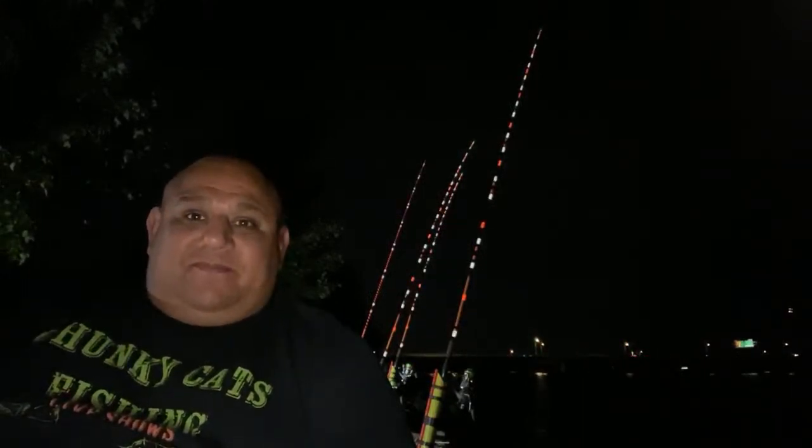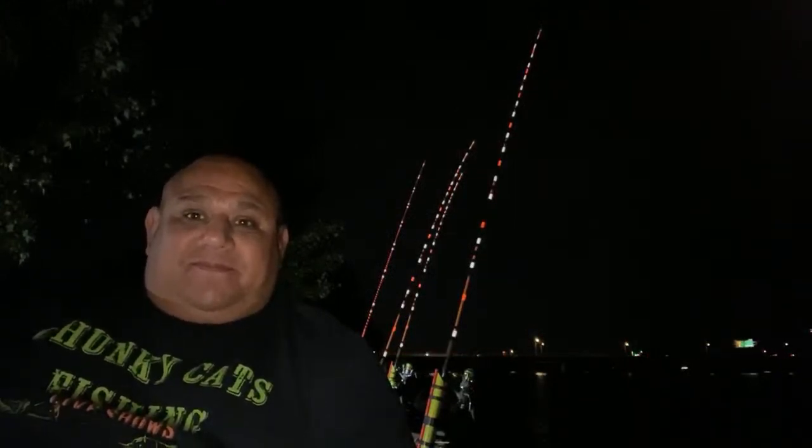I think he was using 50-pound monofilament Whisker Seeker line, and I'm like, there's no way in the world a fish can pop a line. Not 50 pounds. But anyways, I can't wait till they come out with their new rods.